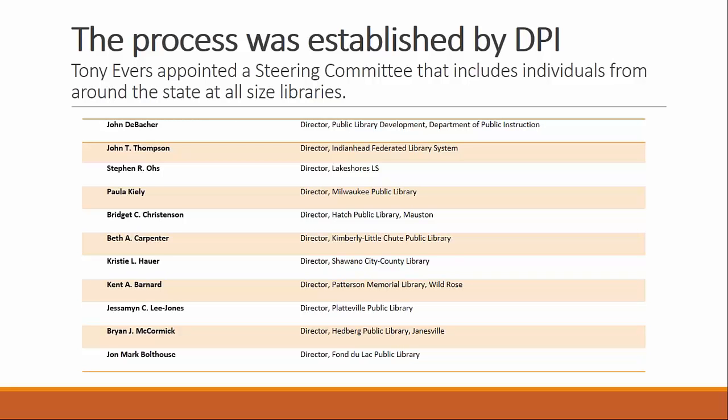Right now we're in phase two of LSTA funding. It's about $120,000. Next year for phase three we'll be at about $150,000. Our library system happens to be the fiscal agent for that as well, but that's how a lot of the meetings and all that stuff is being paid for.